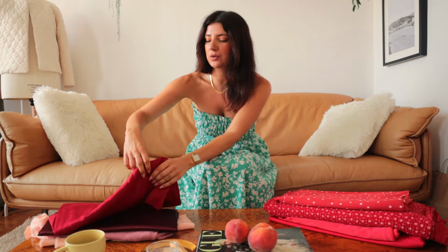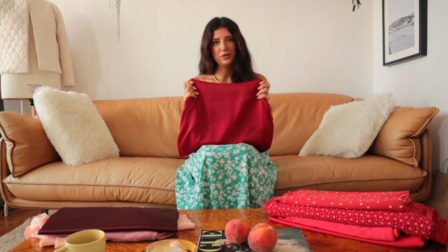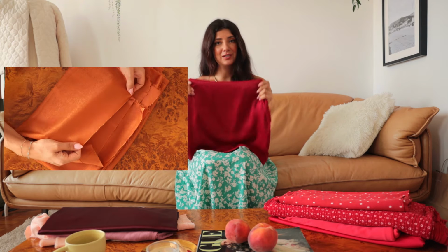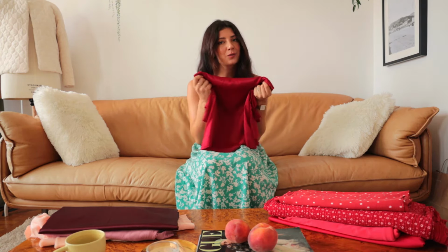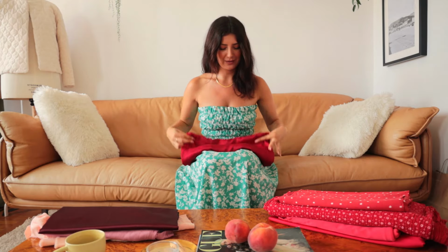So I already showed you 2 fabrics before, same as this one. I showed you one in beige color and a rusty color. And this is just the same fabric as the previous one, but in wine burgundy. I got it in 3 colors because I loved it so much that once I ordered once, I just ordered 2 more colors. So I cannot wait to use this one.